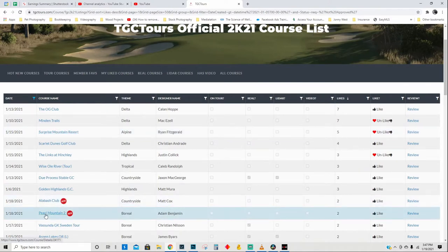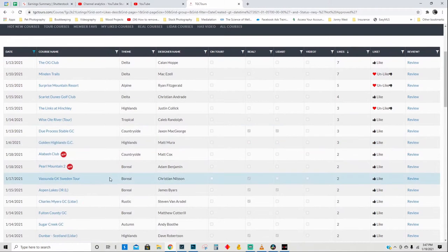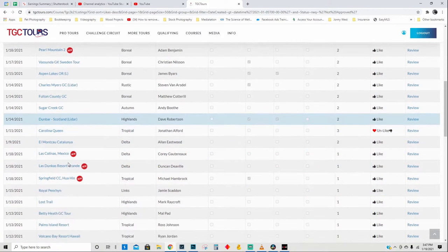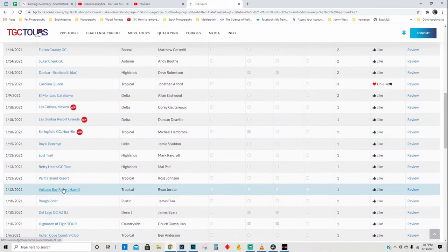Definitely looking forward to this Pearl Mountain 2 that came out yesterday. When I first got this game in November, Pearl Mountain was one of the courses that caught my eye in the beginning. And Carolina Queen here, we played that one. This one was an awesome course. And then this one caught my eye that came out January 12th called Volcano Bay Resort Hawaii. It's a tropical one created by Ryan Jordan.